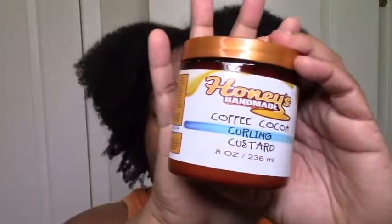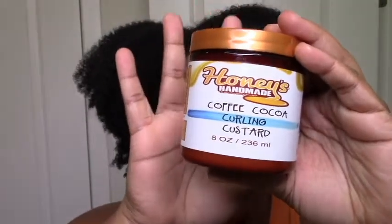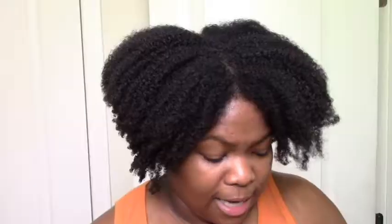After applying the leave-in, I used this coffee cocoa curling custard. Of course, after I mentioned it on Instagram, people came in telling me they loved it as well. But when I opened it and saw that it was a really light cream, I did get a little nervous. But it turned out to work really nicely. It has a nice coffee cocoa scent, or more of a cocoa scent, I guess. It has a bit of a grainy texture, I don't know what, just slightly grainy to the touch. But it works in really well.